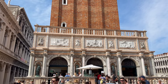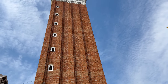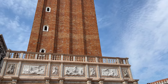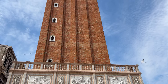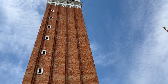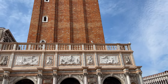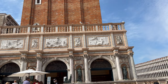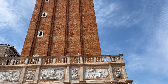They started building this in the 10th century, but it reached this magnificent height only by the 15th century. So it took a while to build it up. The reason for building this was first to look out for the ships approaching the harbor. So any warring ships, it kind of served as a defense tower, but it also served as not a lighthouse, but a landmark that sailors coming from the Adriatic could look at and know where Venice is.